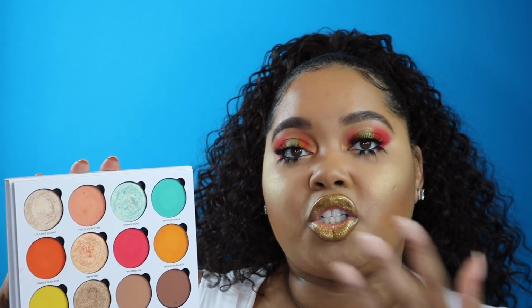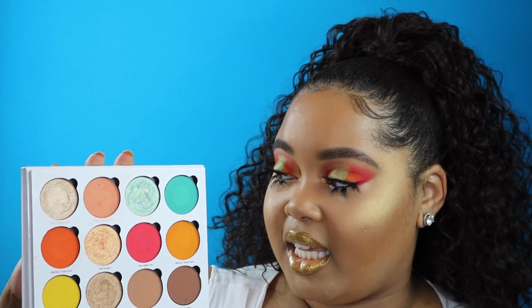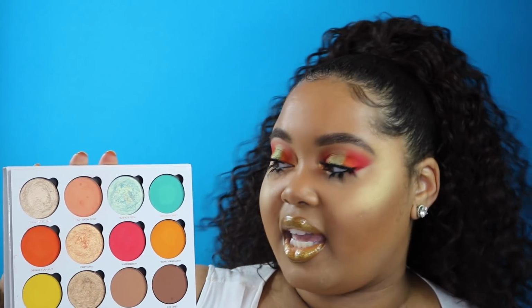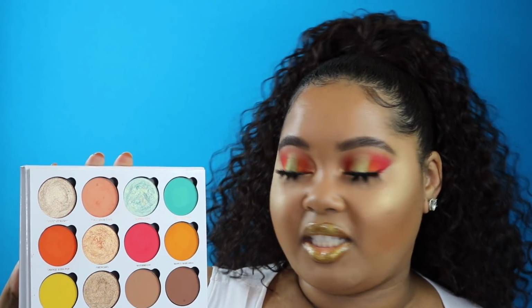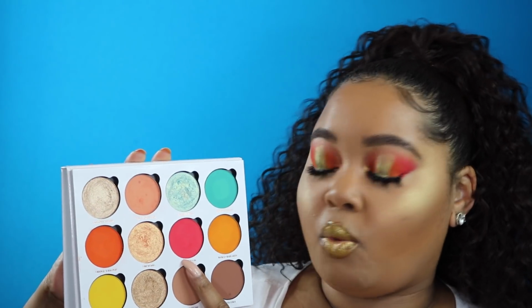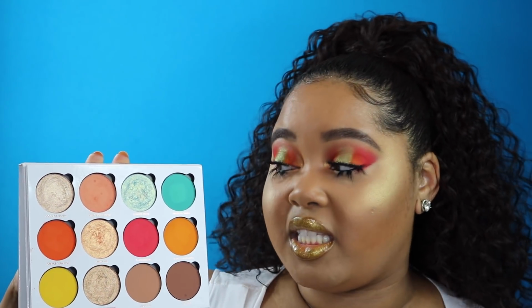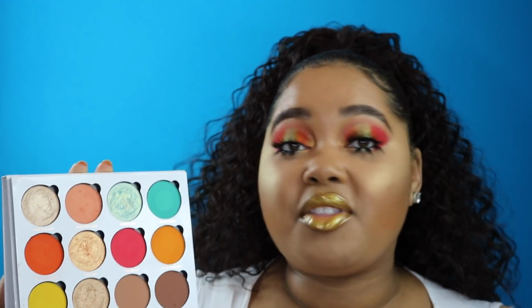The matte eyeshadows are traditional matte eyeshadows. The shimmer eyeshadows are very smooth and pigmented. So I applied a base underneath and I feel like I got really beautiful pigmentation. Everything blended out really nicely when I was using this palette. Like this color, watermelon, I anticipated that color giving me issues. It really didn't. It was very smoothly pigmented, and I love the look that I created.